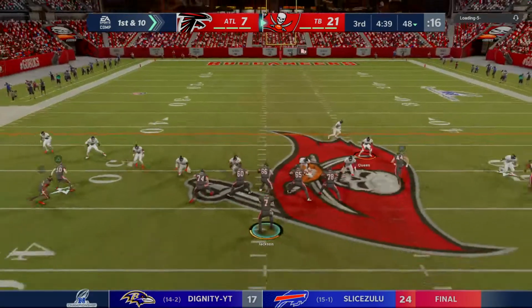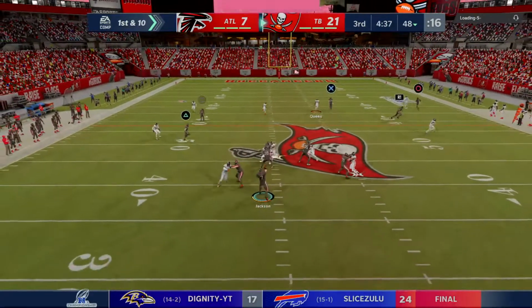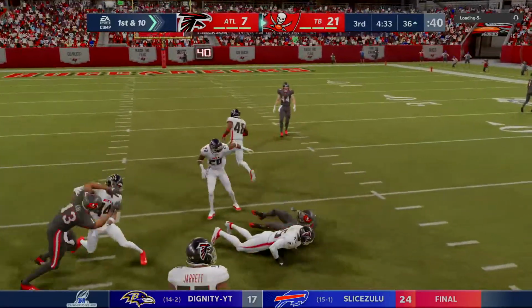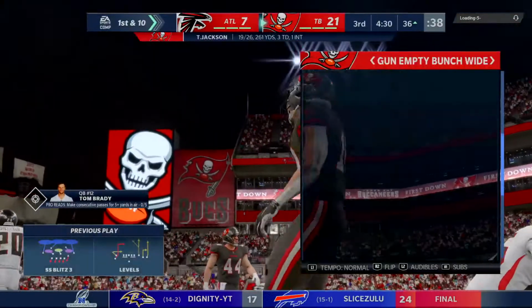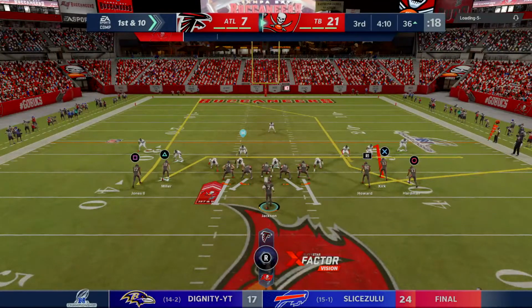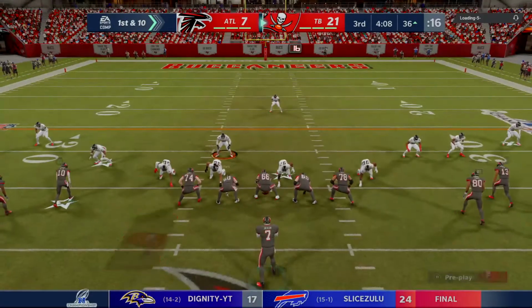I think it does depending on why the interception was thrown. Sometimes it's just a matter of the defense made a great play, so you continue to come back. But if it's on you, if the offense just doesn't have the confidence, if they're a little bit shaky, maybe try and take the pressure off and run the ball a little bit. 17 yards on the catch and run. It's a 1st down.